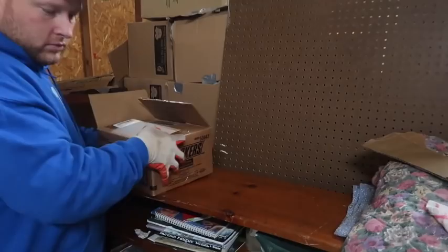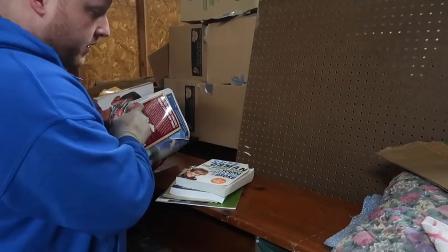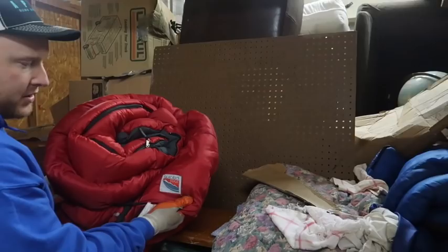We sold a bunch of those. That pegboard you could put on one of your walls in the warehouse. Looks like magazines of some kind. Magazines, Oregon Recreation. Different things like that. Okay, we have some sleeping bags. Do you think they have any bed bugs? I don't know. Glacier's Edge. I'll let you figure that out. Any chew marks?